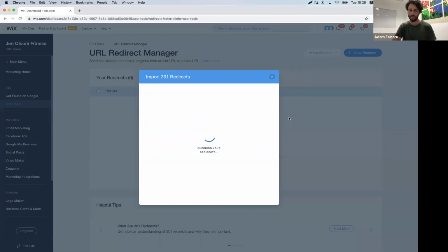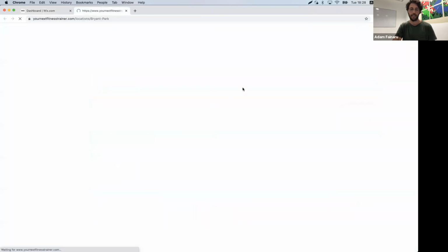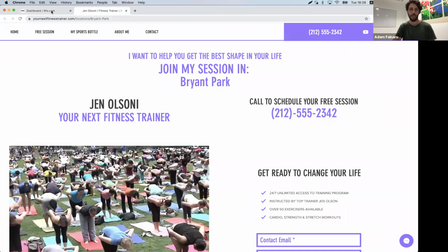I'm going to open it. And bam, 4 new redirects were added. And now I can actually go and check these as well, clicking here. And you can see that the URL changed to locations. So now I know that everything worked correctly.